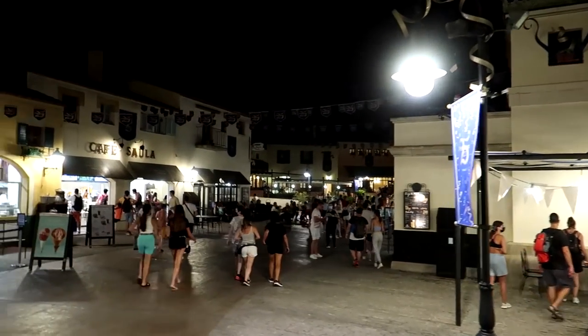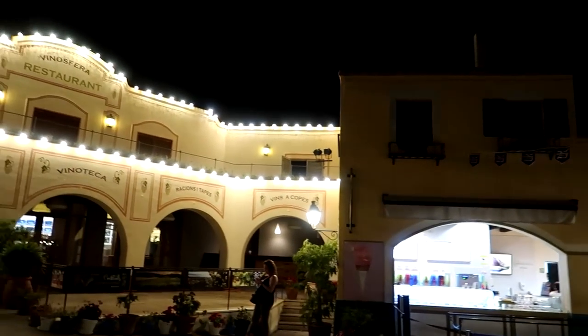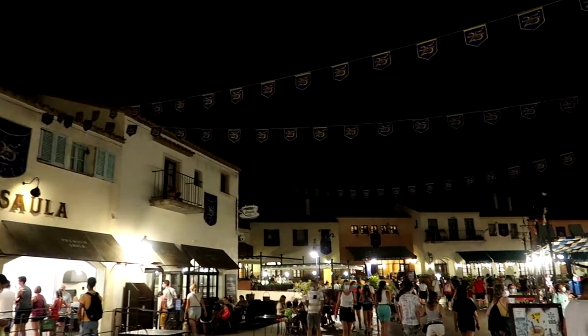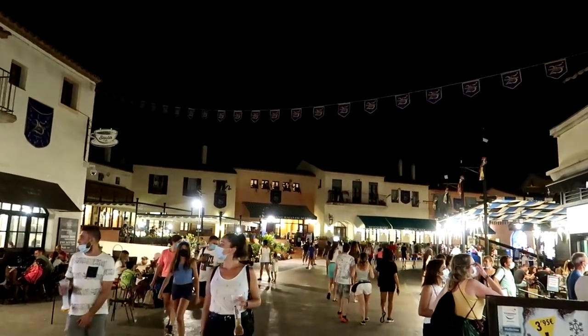Back down here then in Mediterranean, of course, the entrance area to PortAventura Park. It always looks great at night down here though, with all the lighting, and even more special with all them 25th anniversary decorations up.